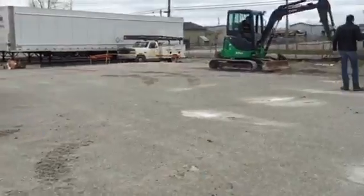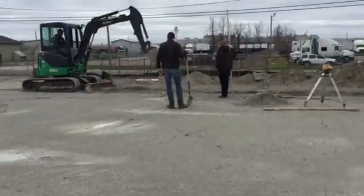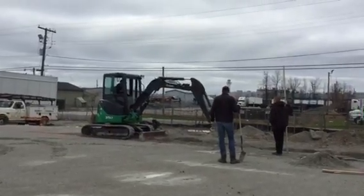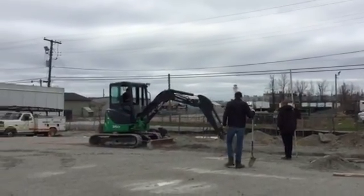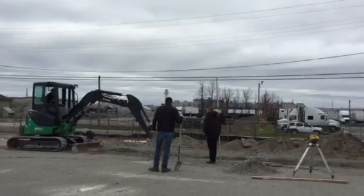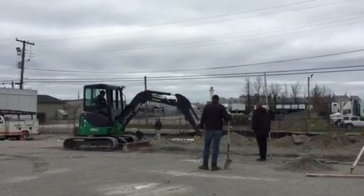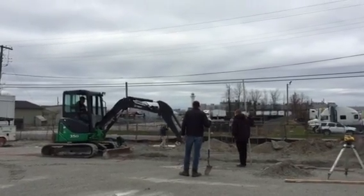So for the 29th, here's what we're going to do. Today and tomorrow, we are going to excavate. We're going to continue watching weather. If the weather stays in our favor, we're going to open up the rest of it, and we'll pour all of the footings next week.